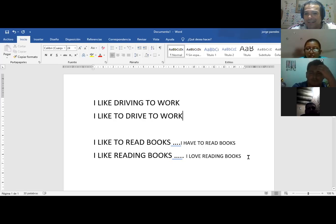Y en el otro, ¿qué dice? Me gusta leer libros. ¿Ok? Do you understand? Yes. Ok, vamos aquí. I like driving to work. A esta persona le encanta manejar hacia el trabajo. Pero a esta tiene que manejar así. Tiene que manejar, ¿no? Porque ni modo, por ella no manejaría. Yes, do you understand?